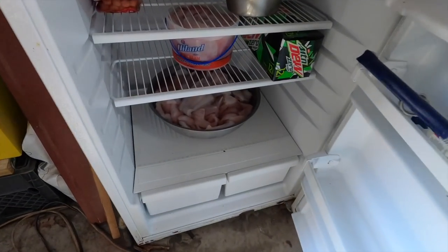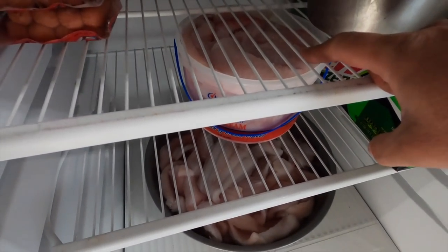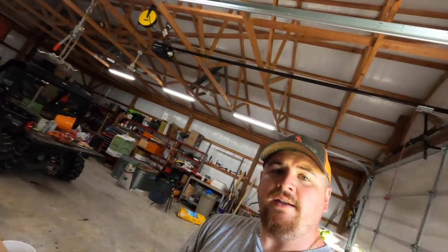So before we get started, that's all the fish we caught last night. And then we caught 17 more today. And I didn't end up cleaning all 17. Some of them I put in the pond. I think I cleaned like 10. So we've got a pretty good mess of fish. So tomorrow Kaya is gonna get her birthday wish, and we're gonna have a little fish fry.